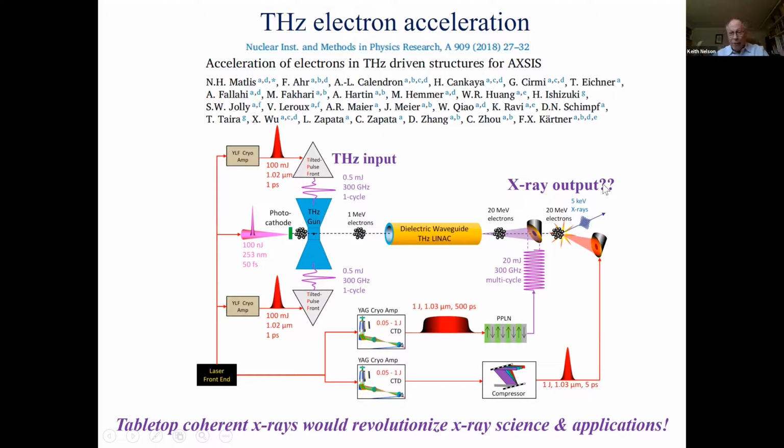So right on a tabletop, you could have essentially an X-ray laser source, a coherent beam of ultra-fast X-ray pulses. And that would have all sorts of revolutionary scientific applications, but also important to other applications. There would be therapeutics, there would be biomedical applications of all kinds with a coherent X-ray beam, essentially X-ray laser beams, right there on a tabletop, accessible in this way.